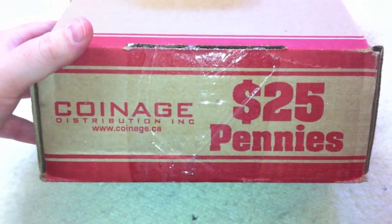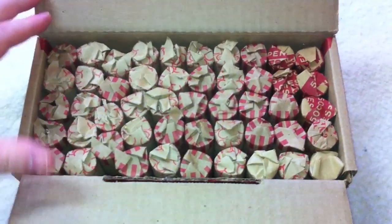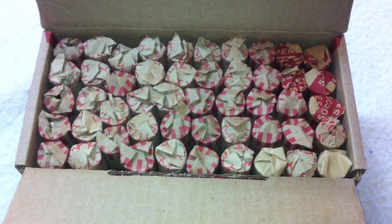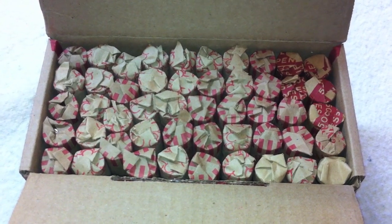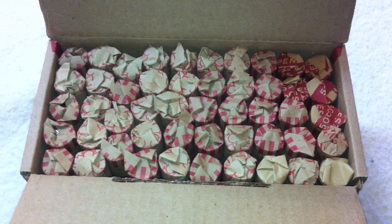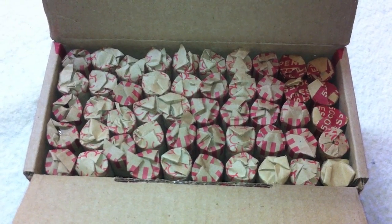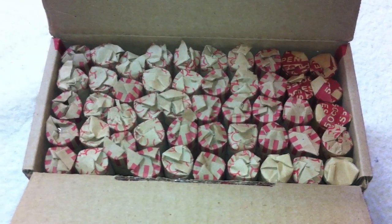It says Coinage Distribution Inc., so I'm not quite sure what that means. Usually on the rolls of dimes and some past rolls of nickels, it wasn't Coinage Distribution, but a facility that went through coins and handed them out to banks. So hopefully that's not a bad sign. I will go through these.